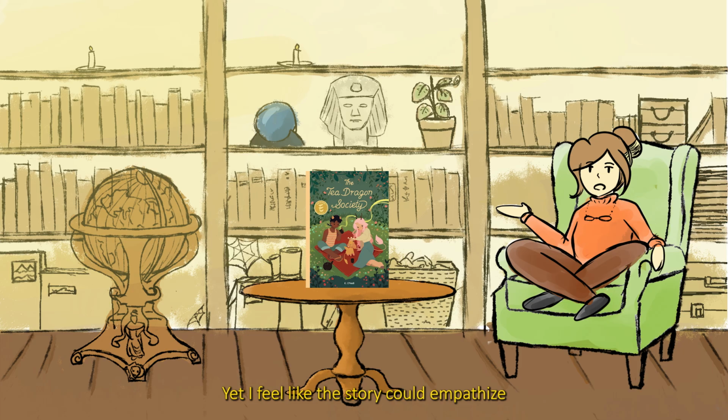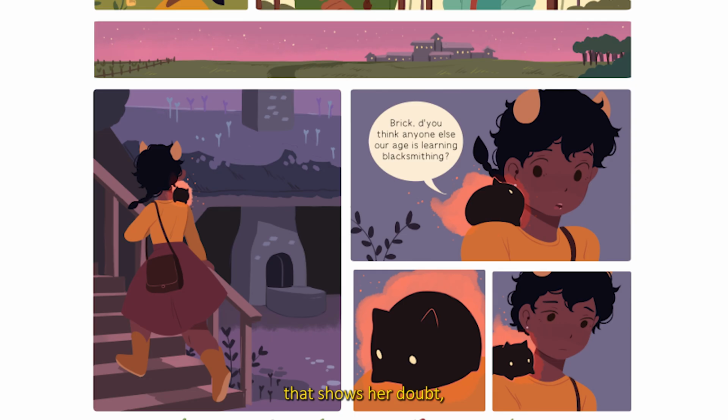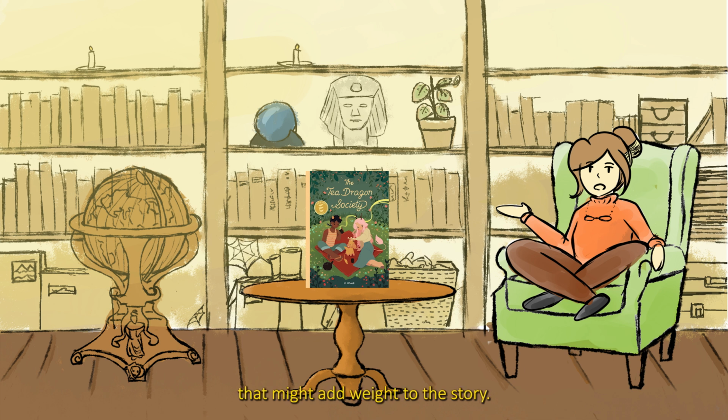Yet I feel like this story could emphasize more Greta's internal dilemma or portray it more like a lesson. I mean, yeah, she does have these sort of questions in her mind that show her doubts, but never once does she really waver in her resolve. I wish there was a bit more tension or some conflict happening that might add weight to the story. Like for example, if at the start Greta would directly say to her mom that she does not understand the importance of her craft, and perhaps even abandons it for a while until she learns the lesson thanks to Hesekiel and the others, and only after that she would decide to become a blacksmith.